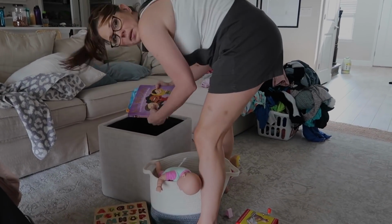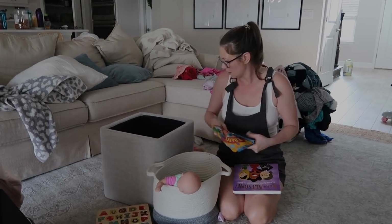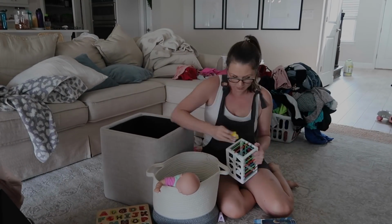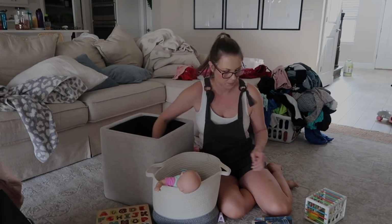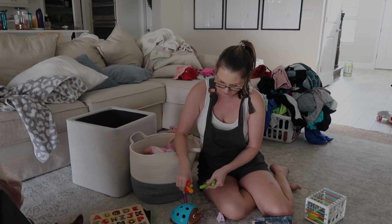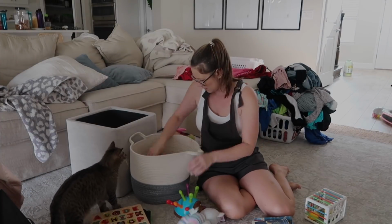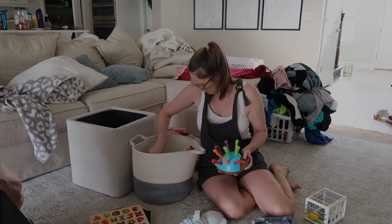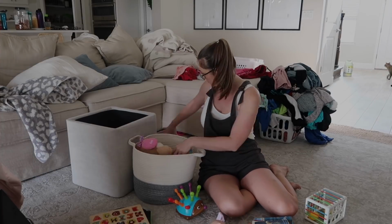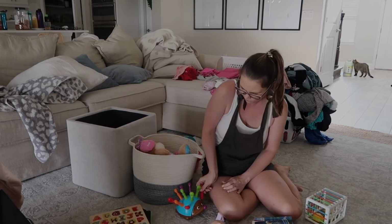So I'm going to put away her toys in this little storage ottoman. I've got to get really creative with storage in this space. So I'm on the hunt for a larger ottoman that I can put her toys in because her toys keep getting bigger and bigger and more and more. But I love this little ottoman because it is multi-purpose and you can use it for a multitude of things and just throw everything in there and you don't see a thing.